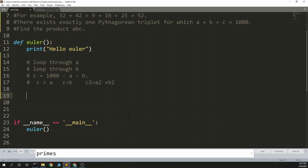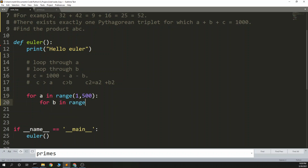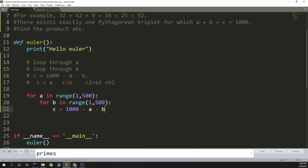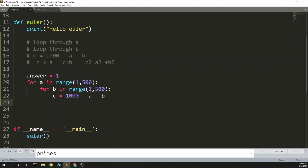I guess a can go up to 499. Maybe just call it 500. For a in range 1 to 500. For b in range 1 to 500. c equals 1,000 minus a minus b. We'll start with answer equals 0.